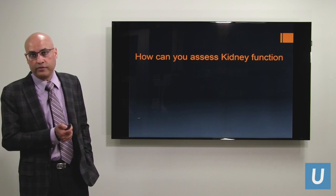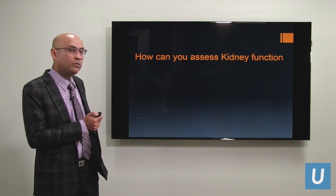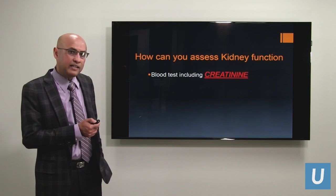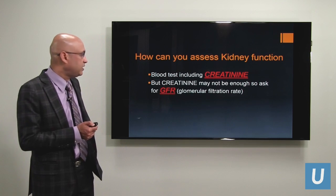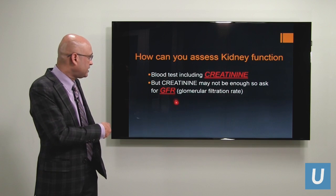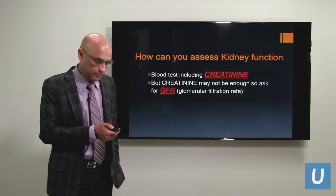how do you assess your kidney function? You want to get your kidneys tested, and there are a few basic tests that we do to assess kidney function. One is a simple blood test, and we check something called creatinine, that's highlighted over here. But creatinine by itself has a lot of limitations, so a better test that we use for kidney function is called GFR. One test that I would like you to remember from today's presentation is GFR. That stands for glomerular filtration rate. This is the single most important test that we use to see how your kidneys are doing overall.